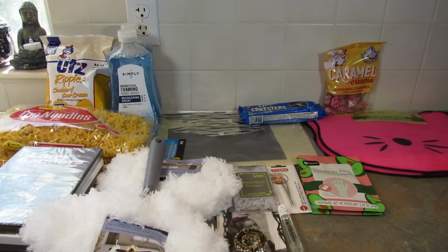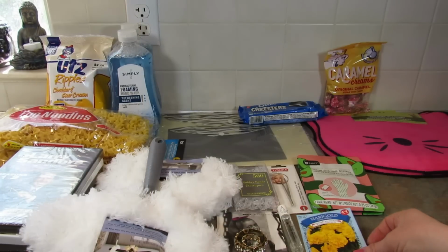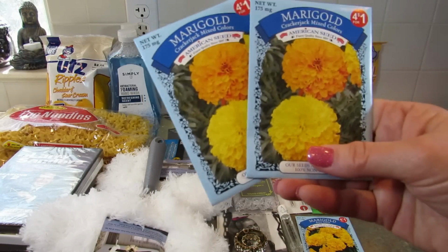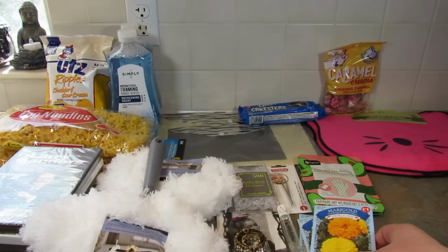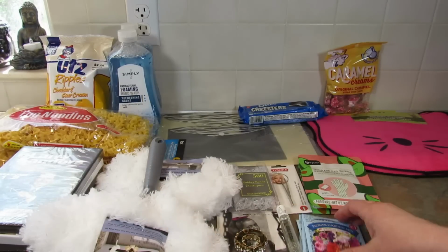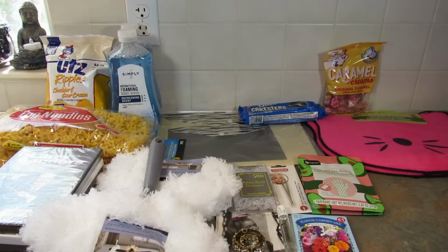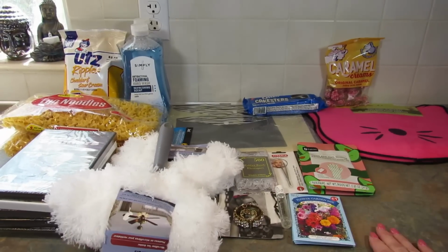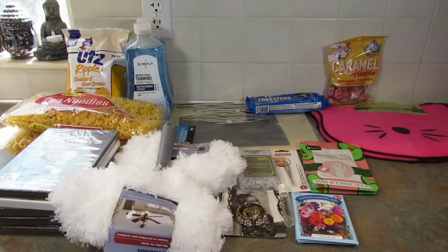So then I picked up some flower seeds, and these were four for a dollar. I got this marigold, petite yellow marigold. I got two of the Cracker Jack mixed color marigolds. And this flower garden mix. I always have really good intentions when I buy the flower seeds and I plant them and then I forget to water them and they never come up. So I'm going to try to be better about it this year and actually take care of them.